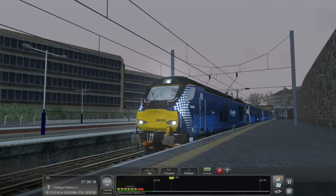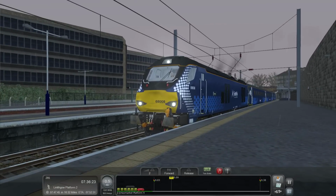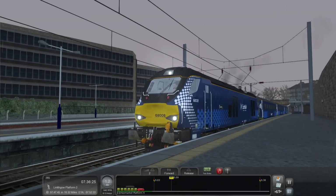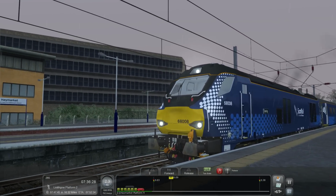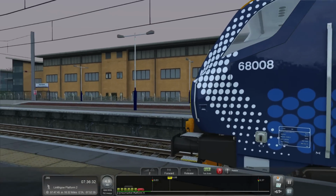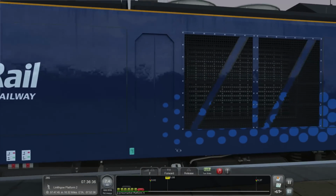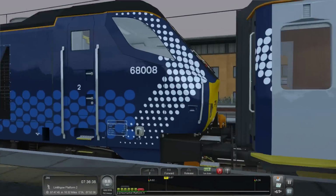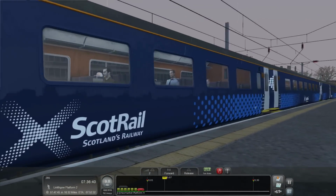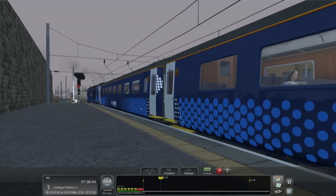Right, brakes off. Check the signal. Signal's green. There we go. Okay, in restarting the scenario, the B keys decided not to work. It was working when I started recording. You heard it at the beginning of this video, and now it's not working. So that's weird. The main horn is, though. Very odd. Right, here we go. ScotRail. Scotland's railway. It is indeed. Let's power up.